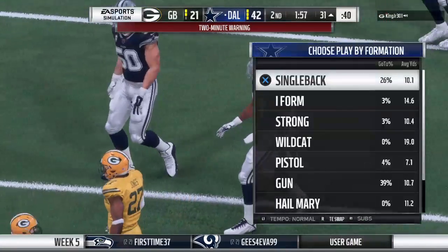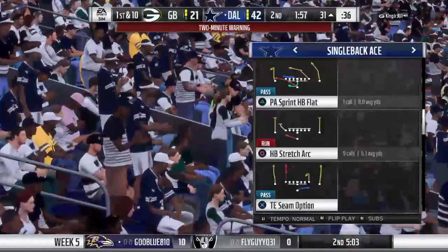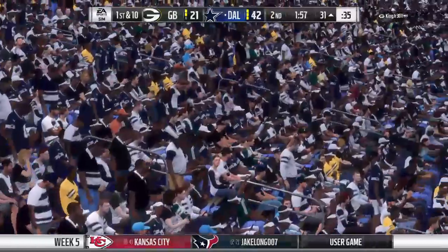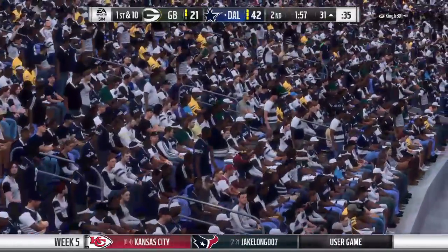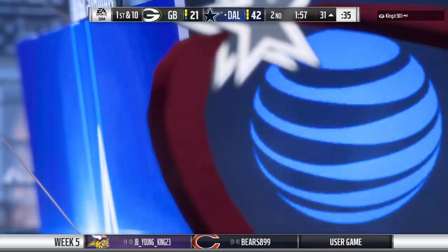An update now from Oakland. And it's the Ravens that have moved out to an early advantage. And we'll keep you abreast of how that one shakes out. 1:57 to go in this first half. We're back to Arlington right after this timeout.